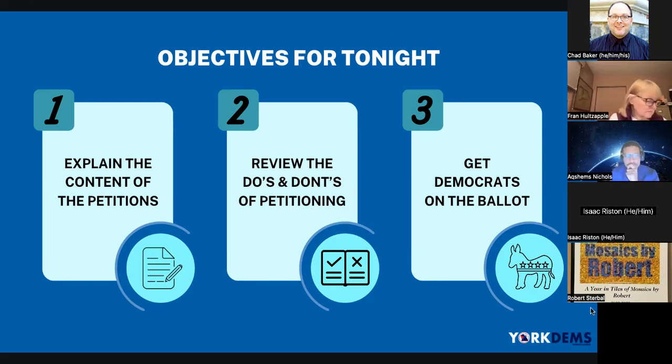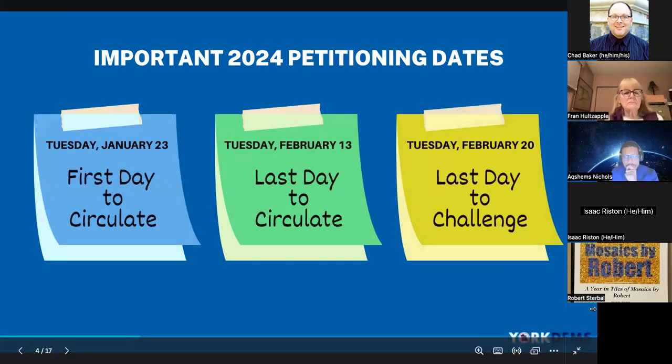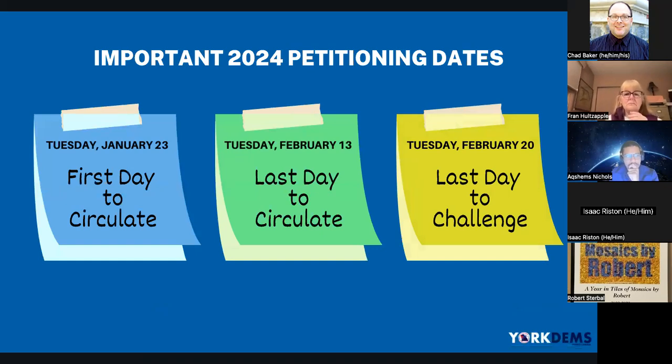So let's jump in, and we're going to start off, as I said, by reviewing some important dates first and foremost. First day to circulate is next Tuesday, January 23rd. I know several of our candidates were able to get in today and start to build their petitions. So we're starting to see various petitions from candidates coming to volunteers and to the county parties and those types of things. So it's important to remember, and we'll stress this a couple times throughout: first day to circulate is next Tuesday, January 23rd.